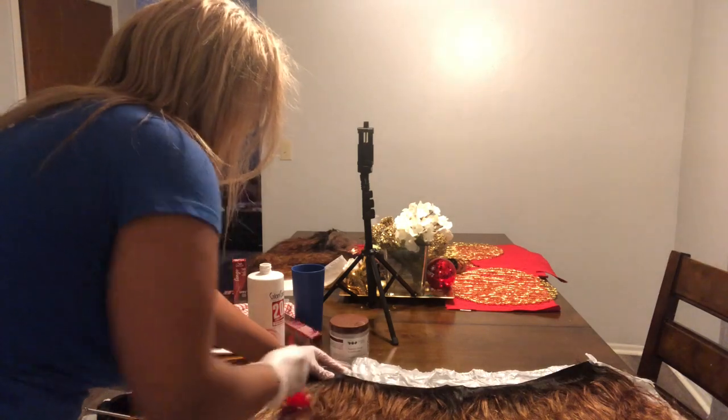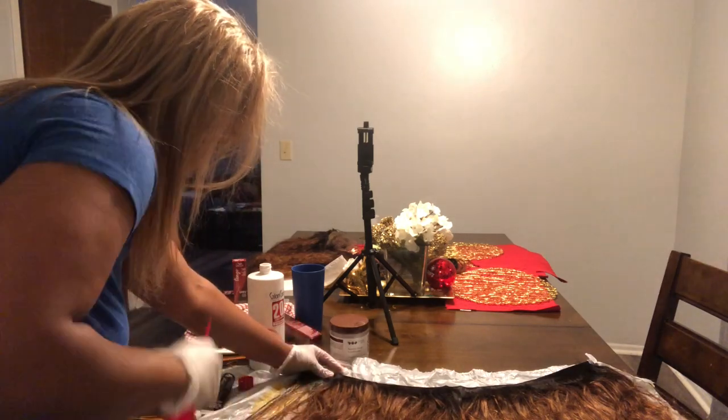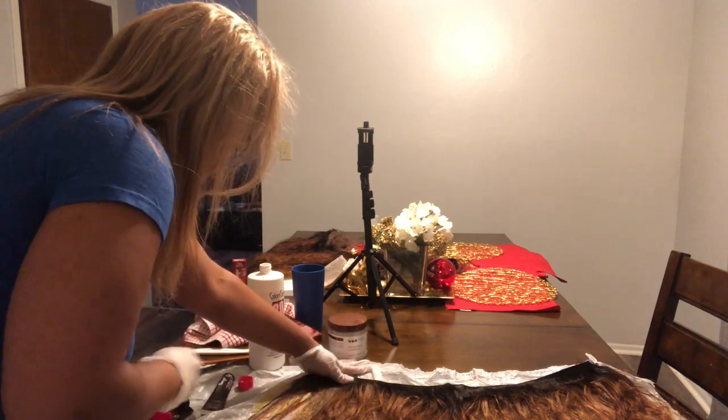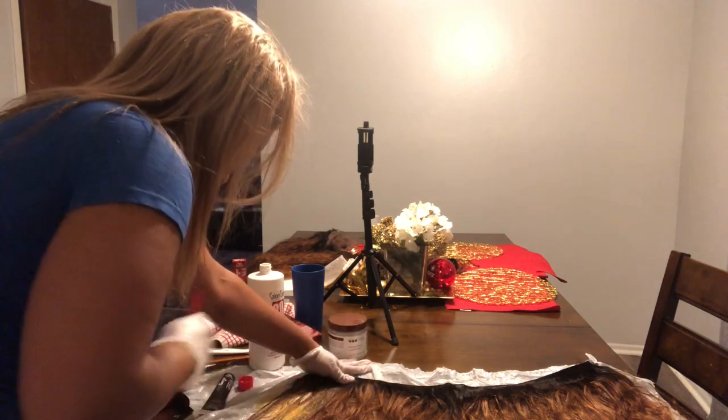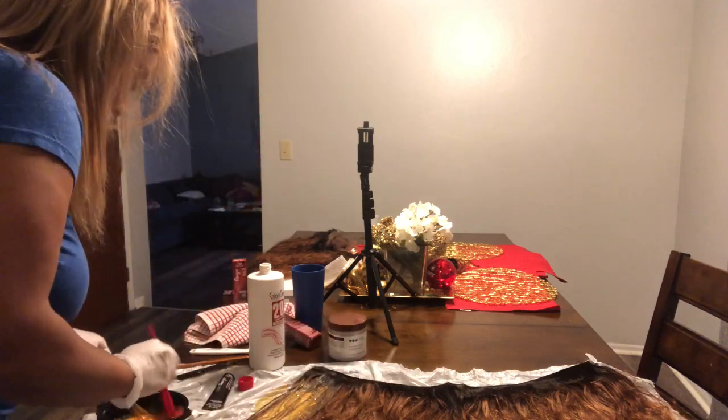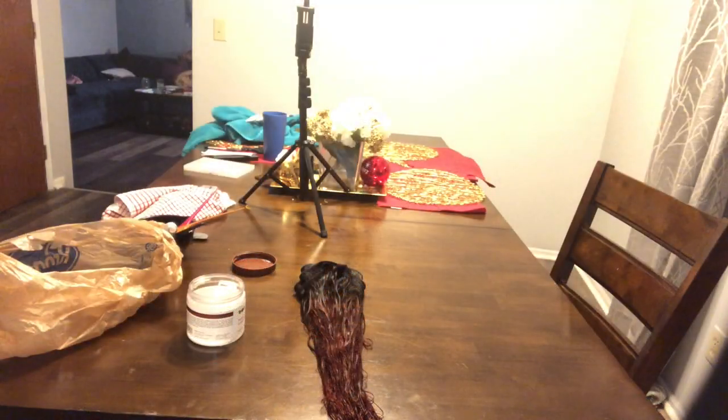So now I'm just applying the red dye the same way I applied the bleach, all over the parts that have already been lifted. And I'm even applying some of it to the black because it will lift it slightly. And like I said, I'll let this process for about 25 minutes. And then this is what your hair should look like.